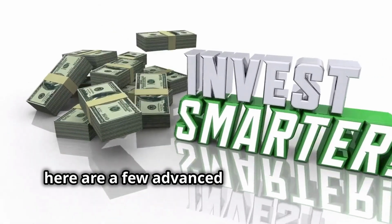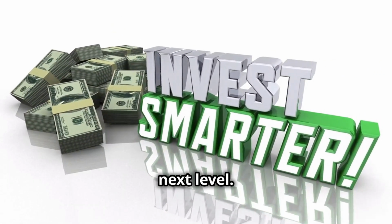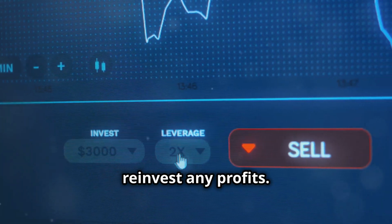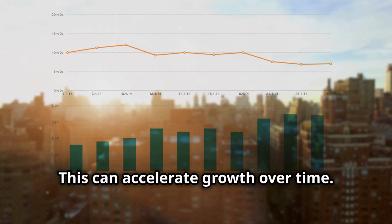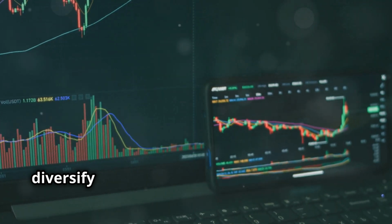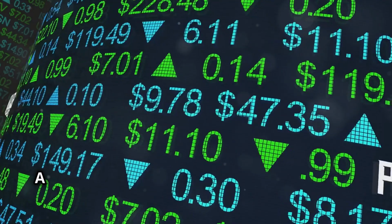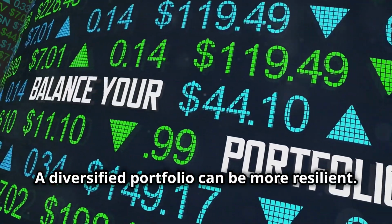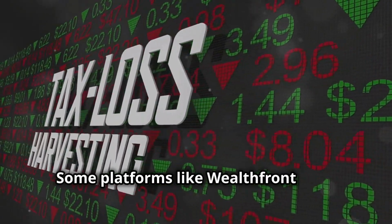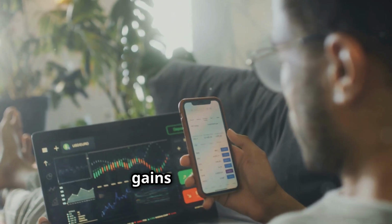Alright, here are a few advanced tips to take your AI-powered passive income strategy to the next level. Reinvest profits. Set up your account to reinvest any profits. This can accelerate growth over time. Diversify across assets. AI can help you diversify into different asset classes: stocks, bonds, and even commodities. A diversified portfolio can be more resilient. Take advantage of tax loss harvesting. Some platforms like Wealthfront offer tax loss harvesting, which can save you money by offsetting gains with losses.